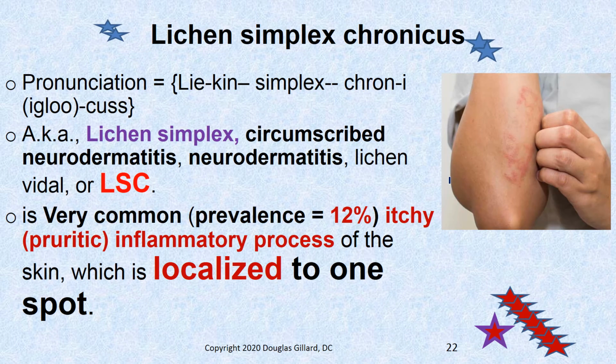Okay, let's get to our first disease. Not LSD, LSC, lichen simplex chronicus. Right? Lichen simplex chronicus, LSC. It's an itchy rash, basically. It's got some AKAs: lichen simplex, circumscribed neurodermatitis, I've heard thrown around. Neurodermatitis. Lichen Vidal, or LSC. A very common itchy rash.